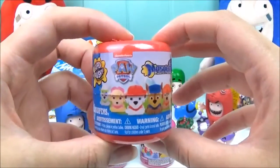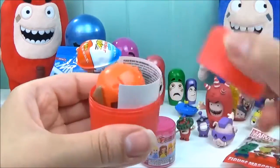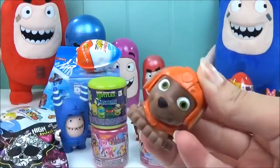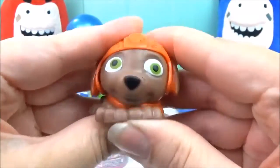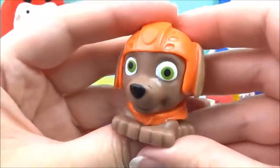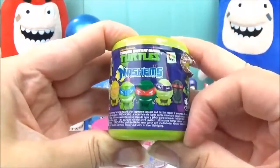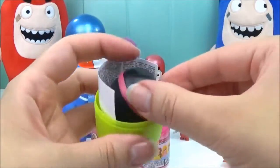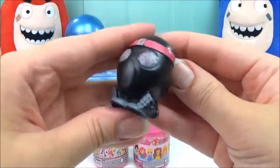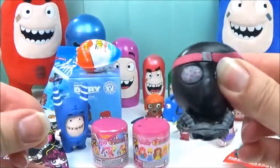Time for some Paw Patrol mushrooms! We got Zuma! Ready, set, get wet! Awesome! Let's open up some Ninja Turtle mushrooms! Who are we gonna get? We got a foot soldier! A really, really squishy foot soldier! Boing. Boing.